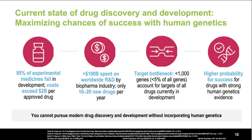So let me start with the fact that drug discovery is an extremely challenging problem. In fact, more than 95% of all the experimental medicines that are currently in the pipeline are expected to fail. One of the key reasons for this is that for many genes in the genome, we still don't know what their function is and how they're related to disease.